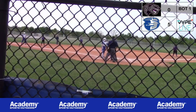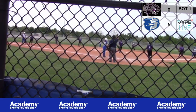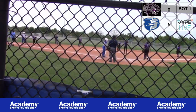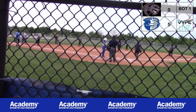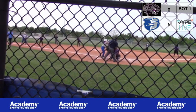Pause in action here. A swing and a miss there. Gonna be strike number one. So strike number one, number 12, Hogan here at bat. Bases are loaded.